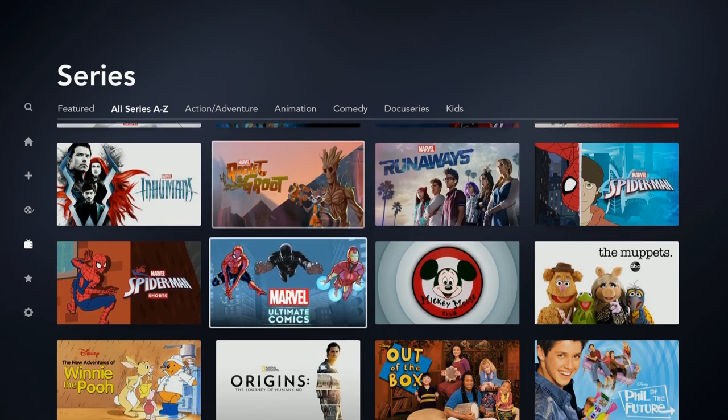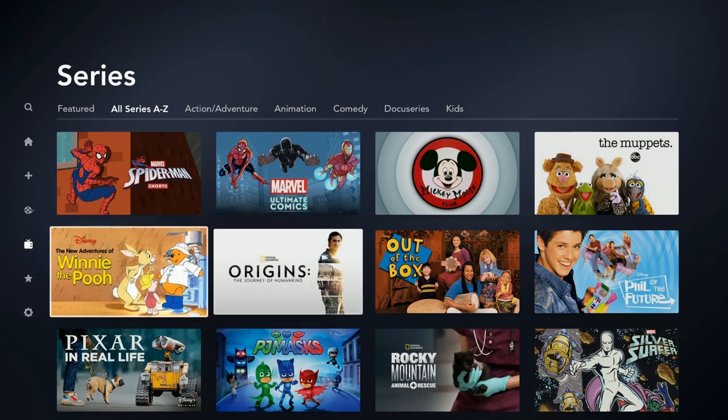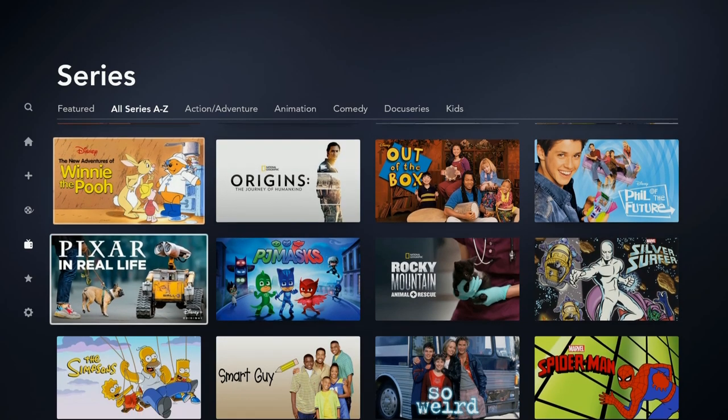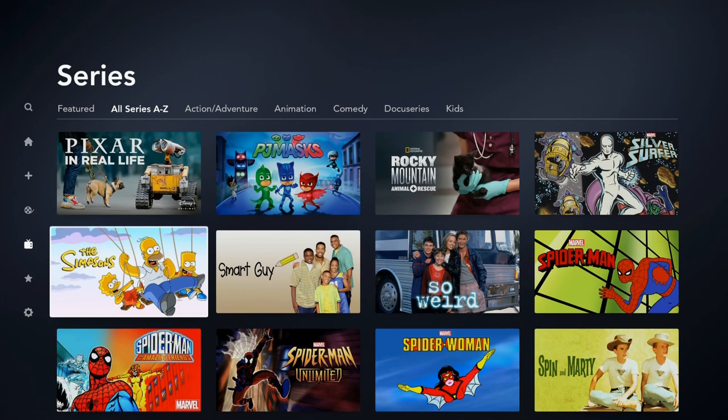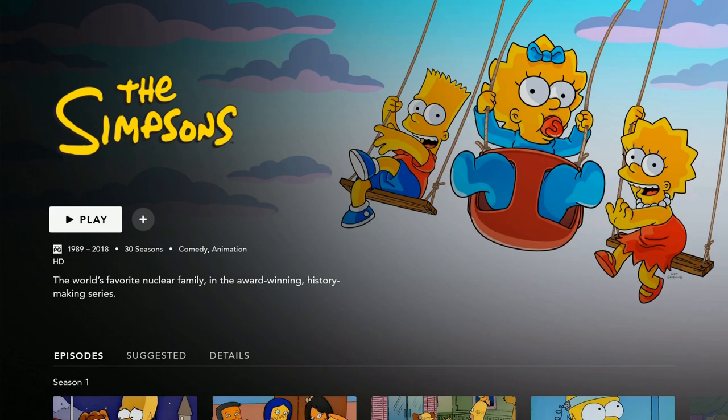Like I said, I can't recommend it enough, at least right up here at the start. There's so much to check out. You got the New Adventures of Winnie the Pooh. That one hasn't been seen in a while, but here's the big one that a lot of people are talking about, The Simpsons. So if you drill into The Simpsons, you literally have 30 seasons from 1989 to 2018.